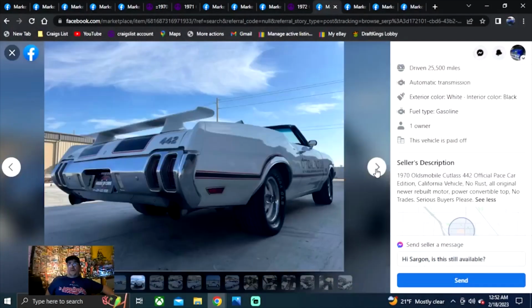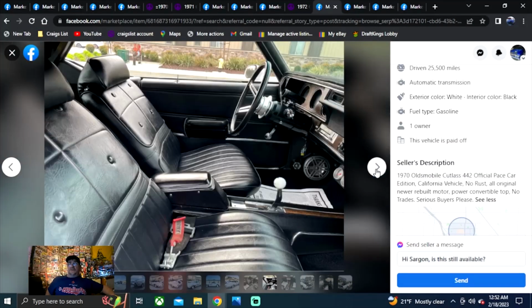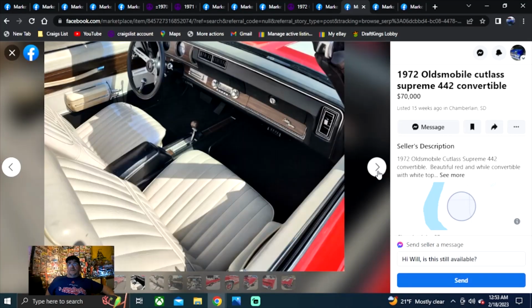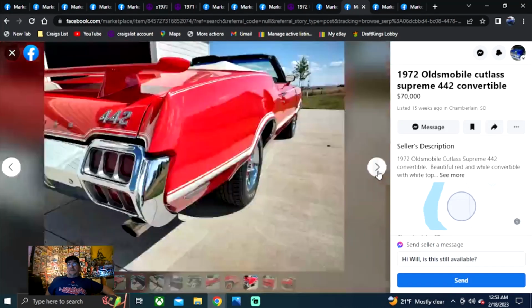Beautiful car though. You will definitely have a lot of people digging that at the car shows. On to another one, especially if you're a big Oldsmobile guy, man. 1972 Oldsmobile Cutlass Supreme 442, $70,000. I think we might have showed it before. It says 15 weeks. I'm pretty positive we showed it before.